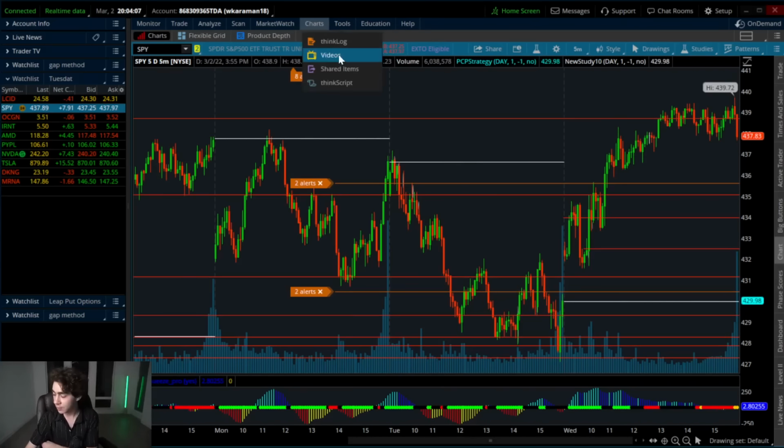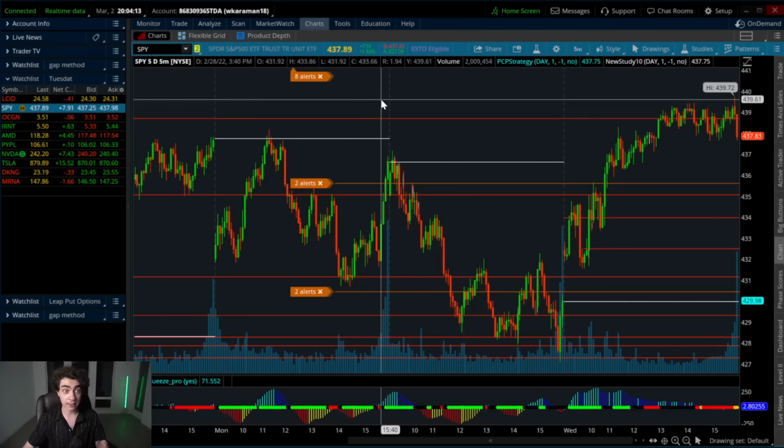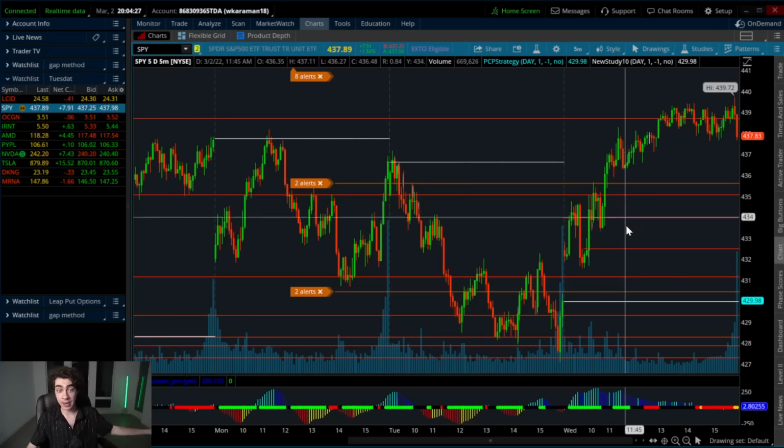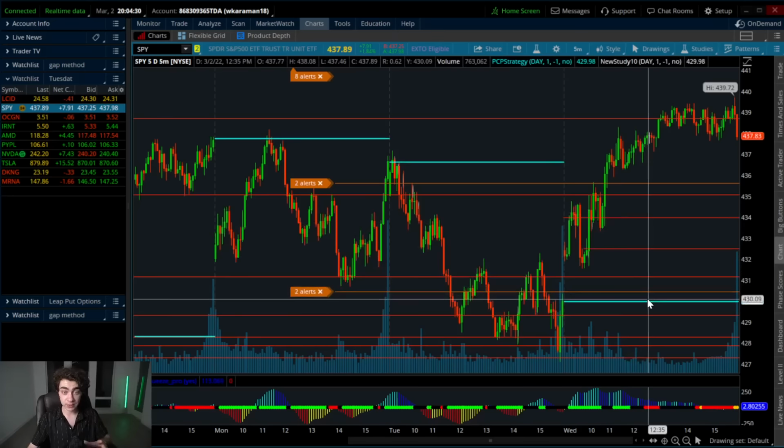So the SPY closed at $437.89. So if SPY gaps down tomorrow, what you're going to want to do is wait for this gap to fill, then buy the calls. That's what you're going to want to do. So if it gaps down, just do nothing. If it gaps down, wait for it to go back down. Once this gap fills, then you buy the calls with the bullish confirmation.